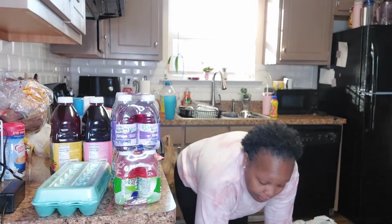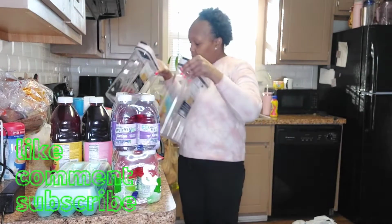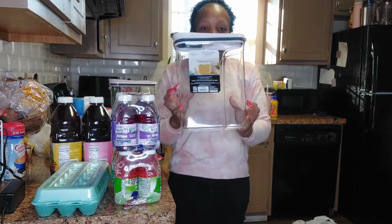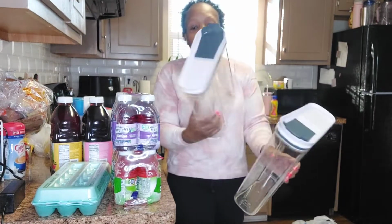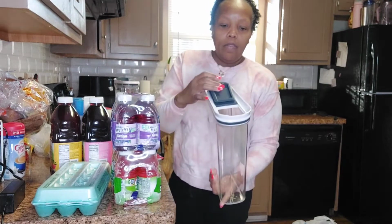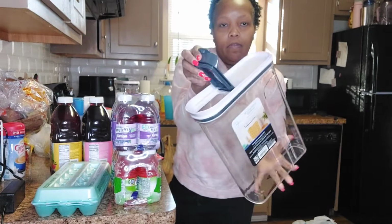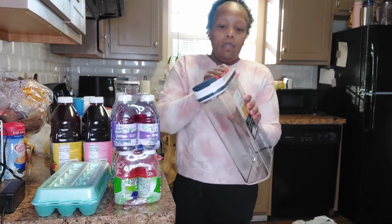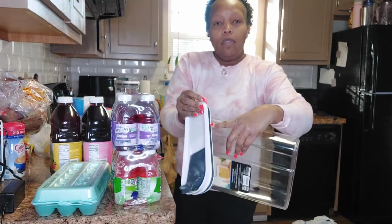And I finally got a chance to find some of these right here. These are the cereal containers. I purchased two of these. They have them for $8. Let me show y'all. Open it like that. Oh God, girl, you ain't broke it, did you? But you open it like that. It have the little flip flop top, and got the little rubber around it.